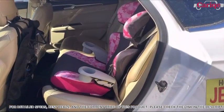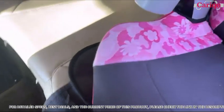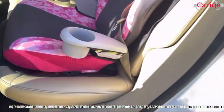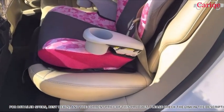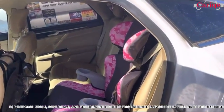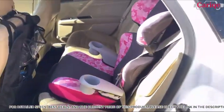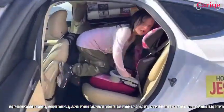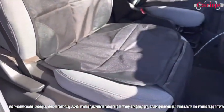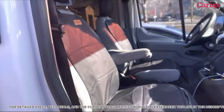Okay, so that is with the car seat. As you can see, it completely protects the area where your car seat is actually laying. So it'll protect your leather, or if you have cloth seats, it'll protect your seats from tearing or anything like that. So very nice. As you can see, like that. I also wanted to show, this is what it looks like in a 12 passenger van. Like on the captain chairs.